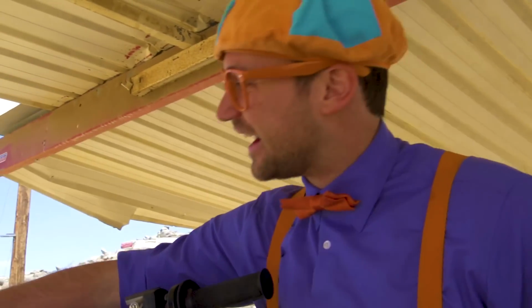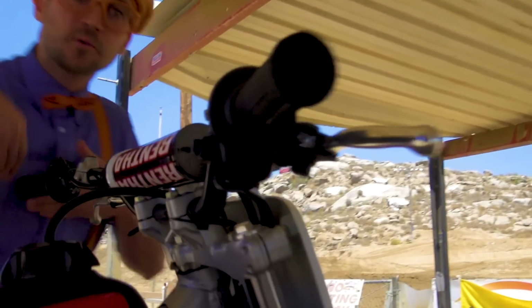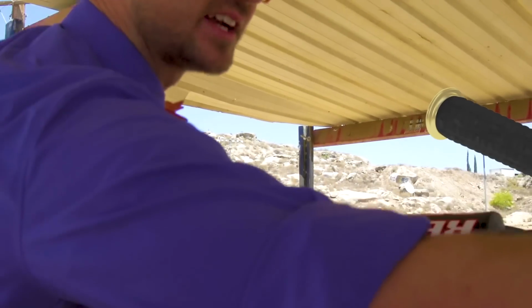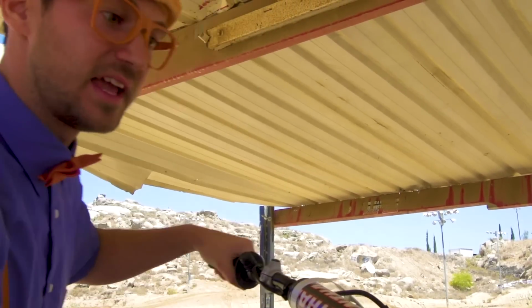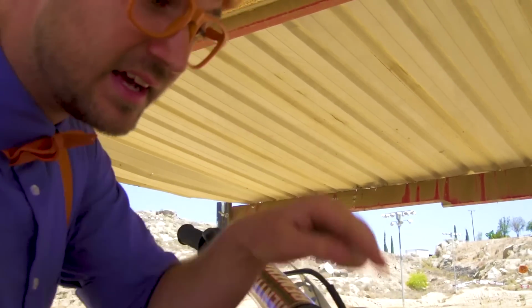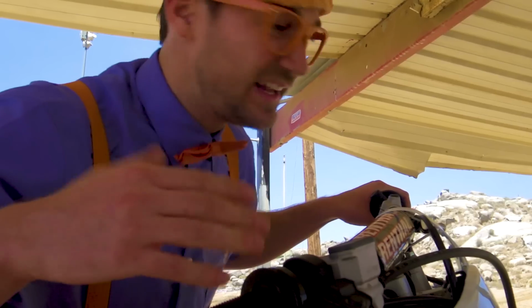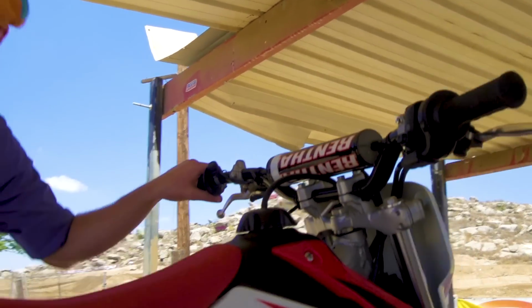Let's turn it off for now. All right, and look, that throttle and this over here, these are the hand grips. This is where you steer the motorcycle from. And then you have your front brake right here. Yeah, that's what I showed you earlier, the front brake. This is how you control it. You just pull it in, and then the clutch.